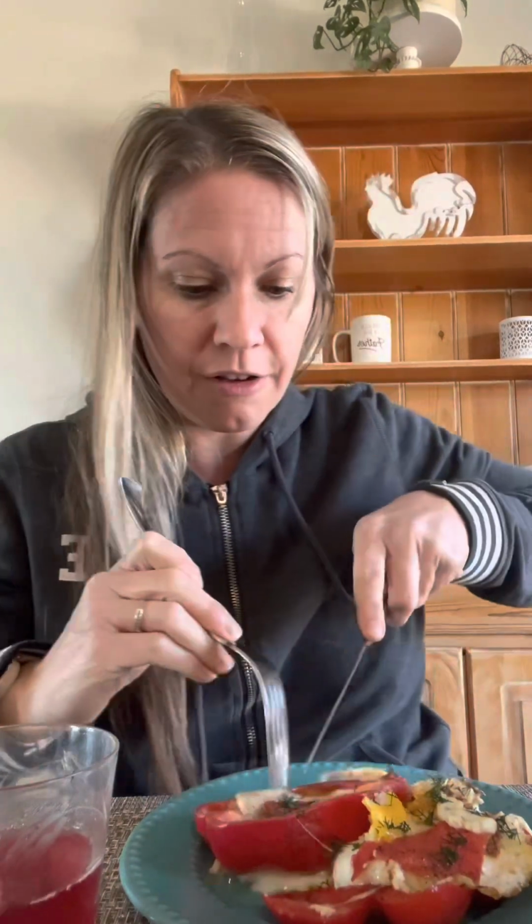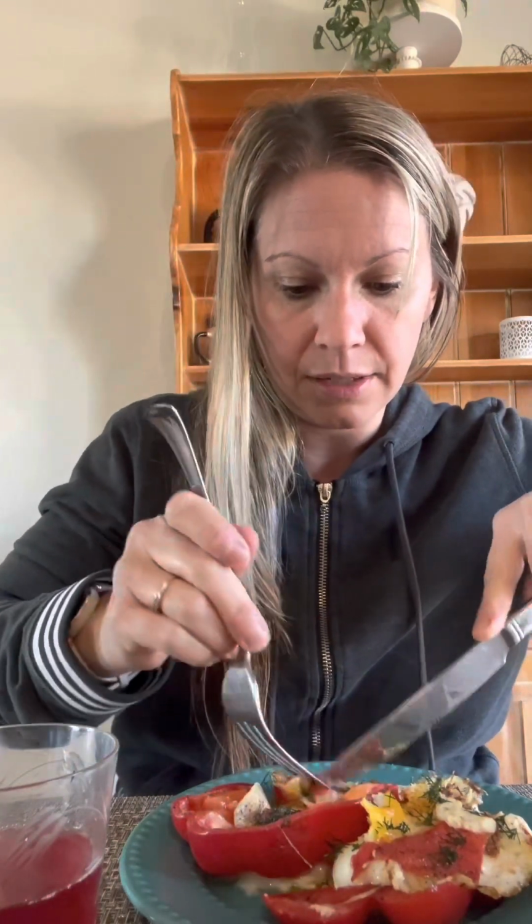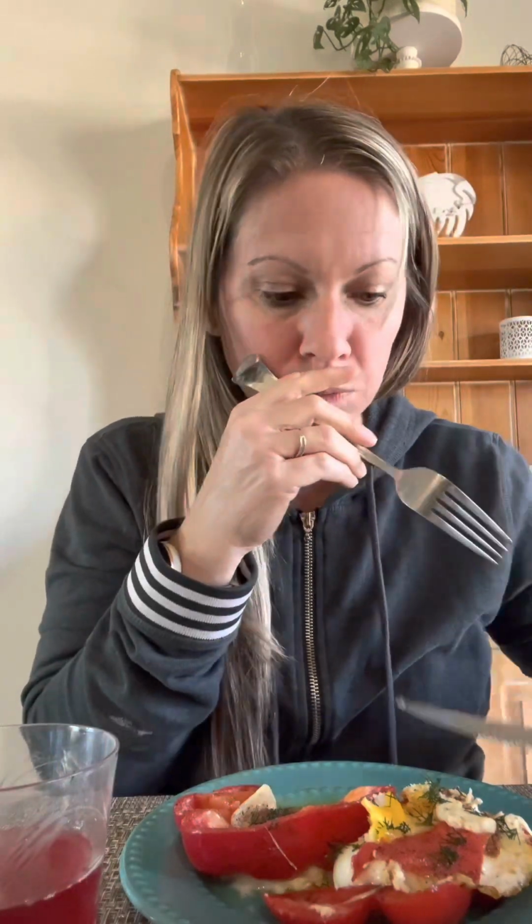Let's give this a taste. Now, my hubby said his tasted really good, so we'll see how mine tastes. Cut the pepper off. Get a little bit of salmon. Some salmon on there, can you see? Some more egg. Some dill. Babe, you're right, this is good. Real good. So tasty. The egg?